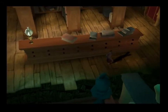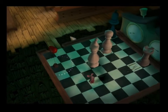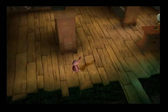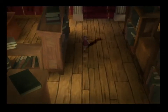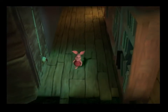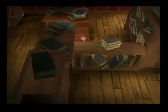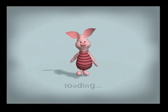Okay. Anything down here? A gopher's gone, apparently. Is there anything down here I've missed? No. Hey, wait a second. What the heck am I doing? Am I an idiot or something?